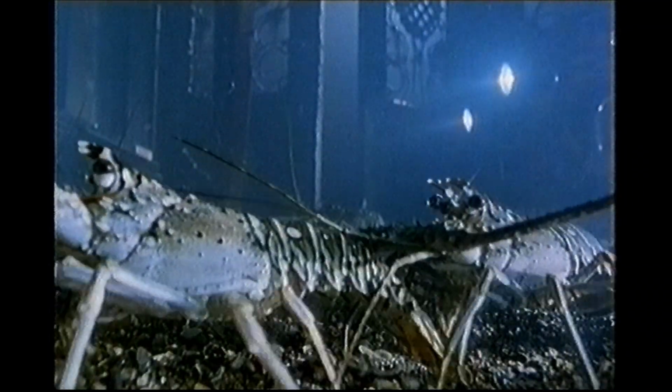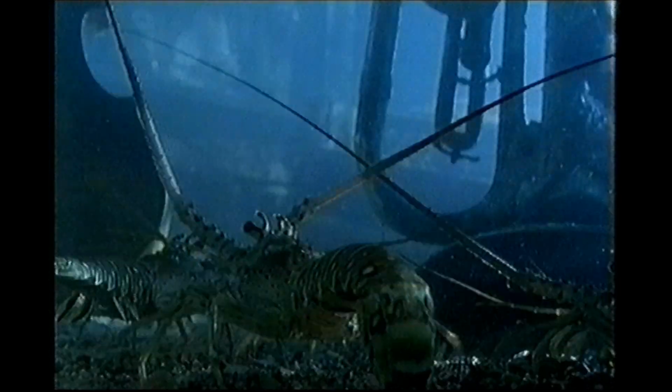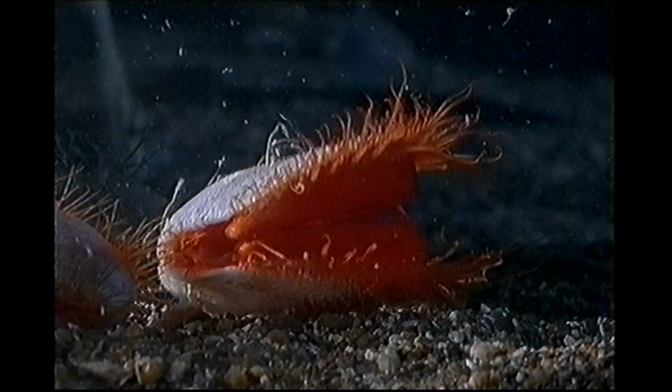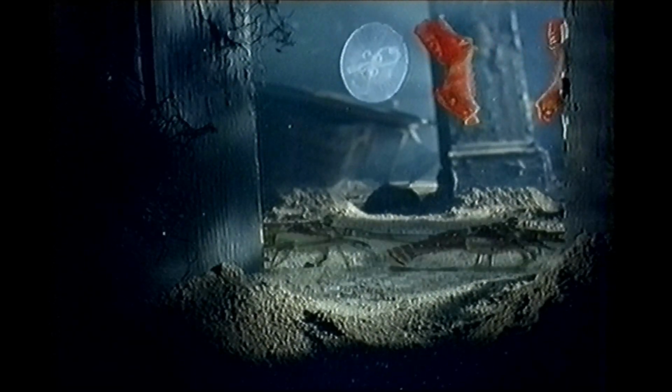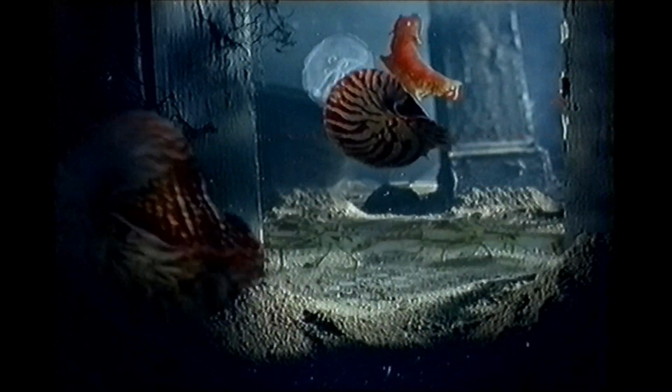Jointed legs were an exciting new movement in evolution. Spiny lobsters used them to conga. Their procession provides safety in numbers as they move to deeper water to avoid winter storms. The slipstream from the leader cuts drag for those behind.